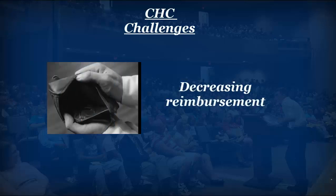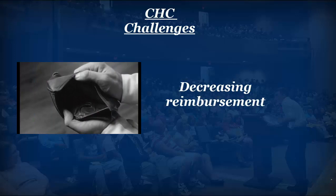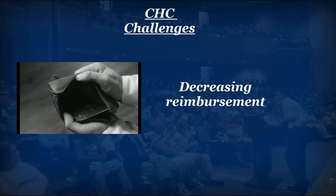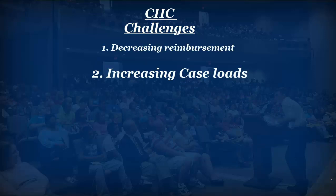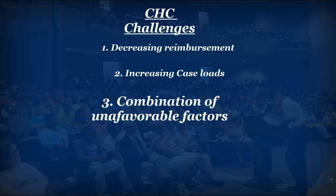But just like every other health entity out there, community health centers are experiencing some challenges themselves. Their Medicaid reimbursement rates continue to decrease, which makes things a little harder on them, particularly because their caseloads are increasing. It's just a bad combination of the two. So you're getting less money, but your caseload is increasing. So how do you continue to provide this great quality care and access of services to your population when you're not getting the same amount of reimbursement that you're used to?